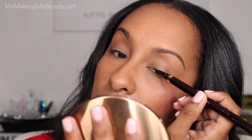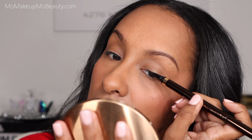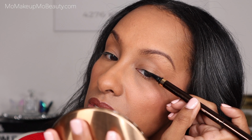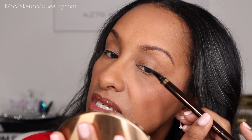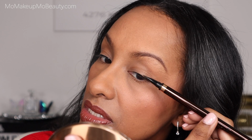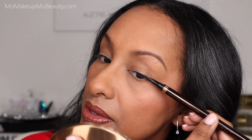So let's do the complete opposite on the other eye. We'll do a nice dramatic wing. I'm going to apply it the exact same way that I applied this eye, just as my guide at first. We're just going to stamp down nice and close to the lash line, and then we'll perfect it. We'll thicken it up. This is just, I have found, the easiest way as your guide.